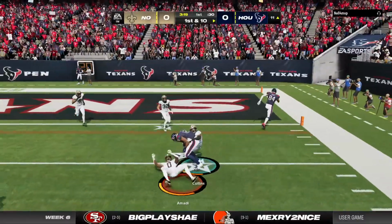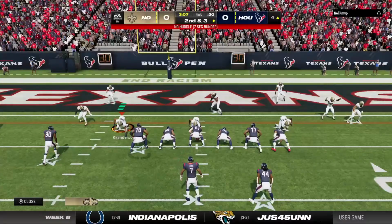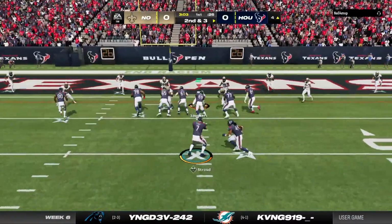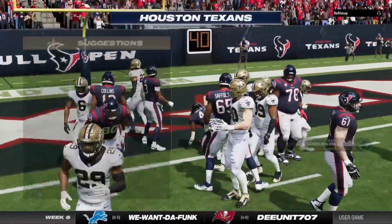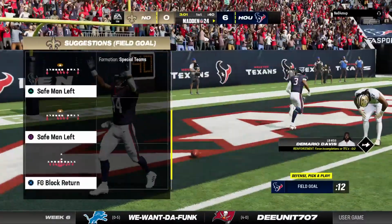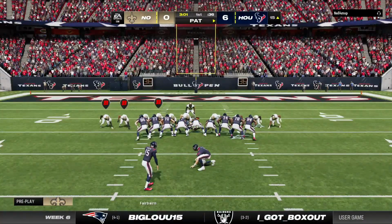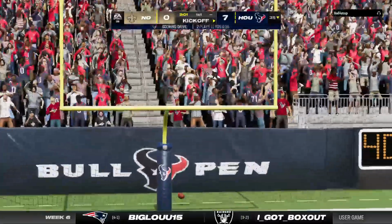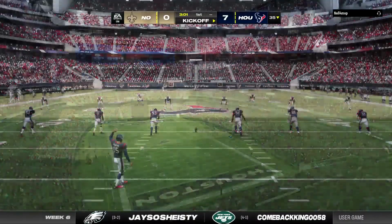This will be caught at about the 6. That'll go for a gain of 7 at its second down. They'll run it up the middle now. Gordon. And he gets into the end zone. Touchdown, Houston. Melvin Gordon with his 6th rushing touchdown on the year. And the Texans use the early turnover to get on the board first here in this one. Fairbairn good with the extra point, and it's now a 7-0 game.